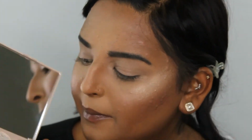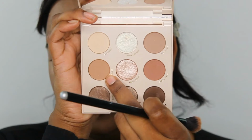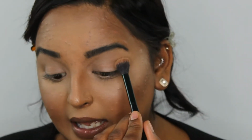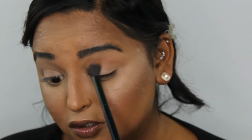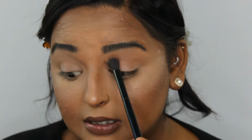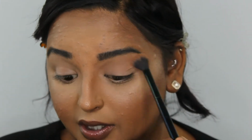So to start off my eye look, I think I'm gonna go with Lovely Bunch, this color right here. I hope it does show on my eyelid, and I'm just going to apply this into my crease and above my crease, going into my brow bone. Let me just get a small brush.